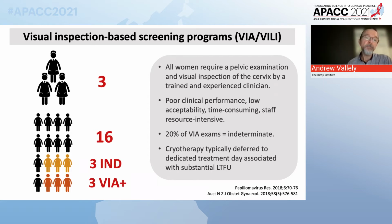And because of the great workload, instead of being able to provide cryotherapy, which at that time we were using instead of thermal ablation for treatment of the cervix, instead of being able to apply cryotherapy the same day as we had intended, we unfortunately needed to set up a dedicated treatment day and ask women to return for treatment on that day. And this, unfortunately, we found was associated with substantial losses to follow-up.